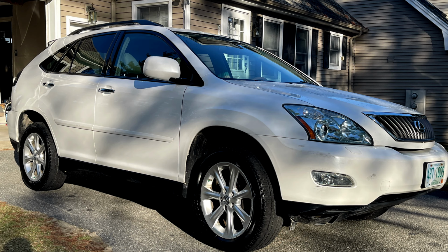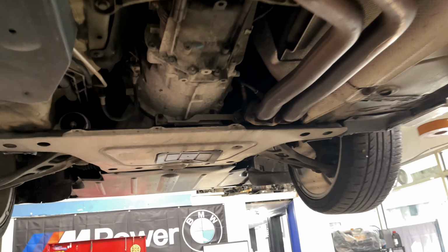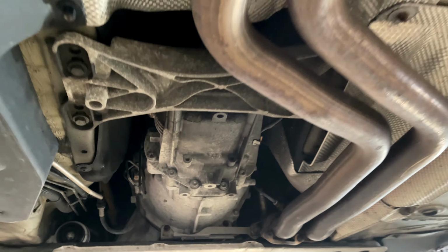I live in the Boston area, exactly 30 miles north of Boston. I bought 5 cars in the middle of January. When I bought this BMW, it was the first of the 5 cars, and I brought it to my friend Dave. He owns European Auto Solutions, so we took a look at it.